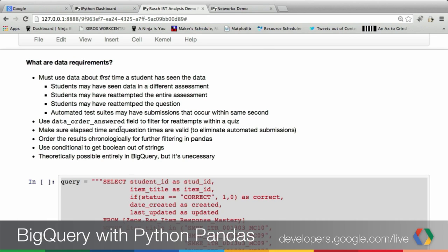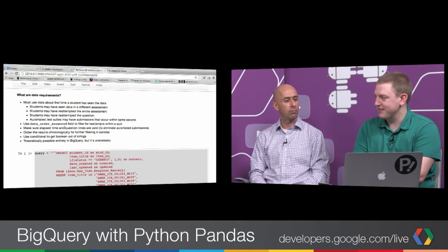requirements for this query was that we have to have the first time a student has seen a question. This is challenging because some students can retake the tests, can retake the question, or could even have seen the question in a different context. I see. So you have a big data set of every time students have answered the question? Correct. And with BigQuery, you are filtering out only the first time they saw that question? Where possible, and that's where Pandas will come in to help clean this up.